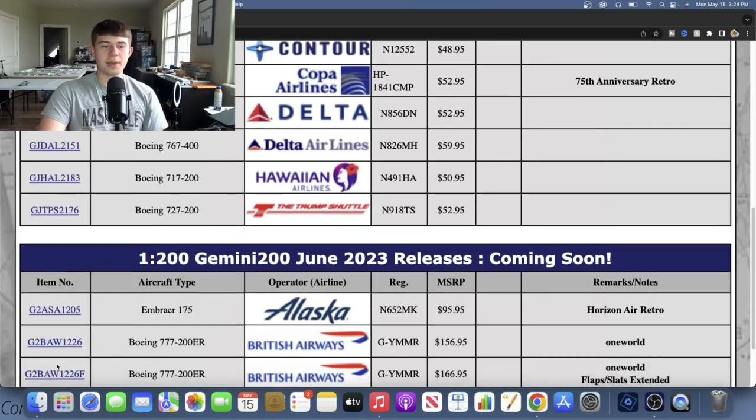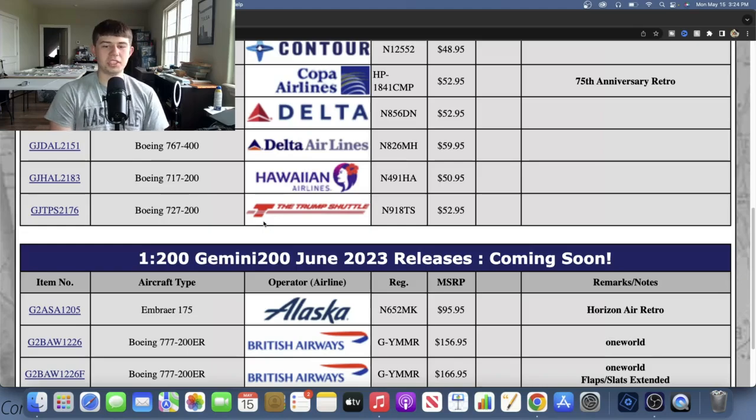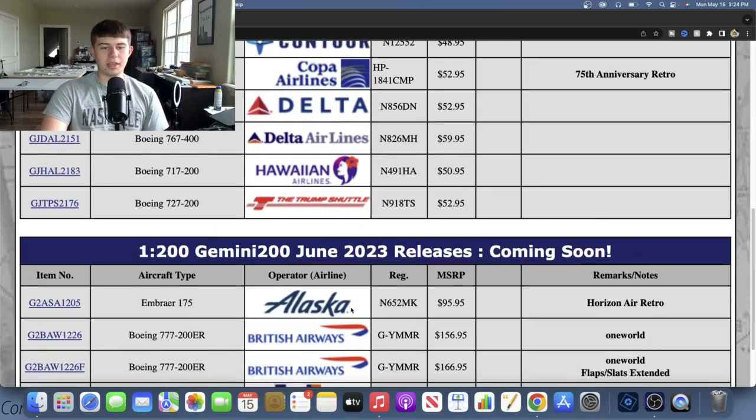And we're also going to get a flaps and slats extended version there. So these are really cool aircraft. Just got one recently that's coming up in a massive unboxing. They're really cool aircraft, especially if they're sentimental to you, or you want to have aircraft displayed landing or, you know, in maintenance at your model airports or just in general. So very nice to see that right there.